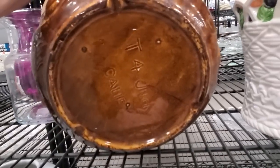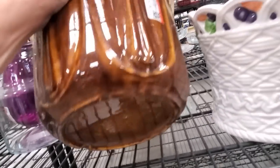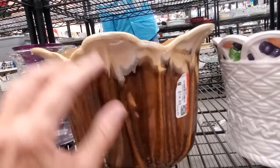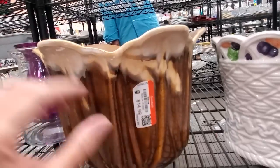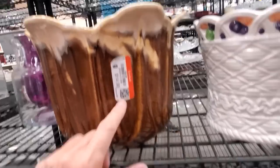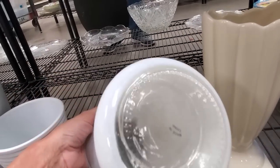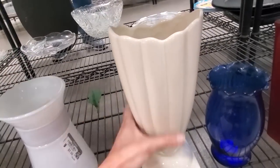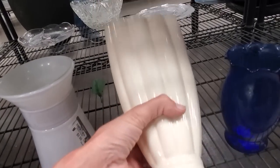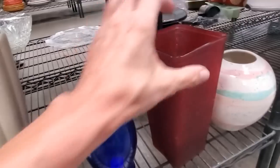$14.99 on this piece. It just says T4 Judy, California. It's a kind of reverse brown drip glaze. Usually the dark is on the top. It's nice, but it's $14.99. So for that reason, I'm leaving that one behind. This has a vintage look to it, and it probably is, but it's unmarked. And it's just kind of a generic piece.